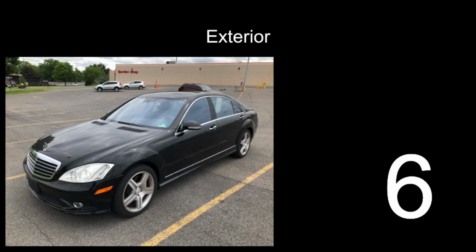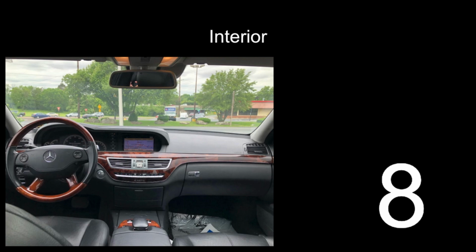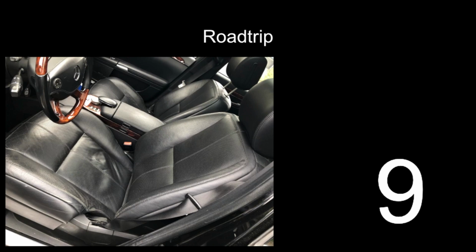Starting with the exterior, the S550 is opulent and nice, but not breathtakingly gorgeous, and earns a 6 out of 10. Interior, on the other hand, is a large improvement, fastened with luxurious wooden touches and elegant chrome amenities, earning a strong 8 out of 10. Roadtrip on the S550 is amazing. The plush leather seats surrounding the passengers are in supreme comfort. The S-Class is by far the most comfortable vehicle I've ever sat in, with near perfect comfort, earning a strong 9 out of 10.